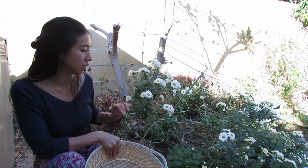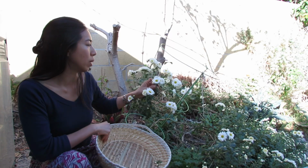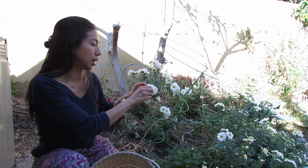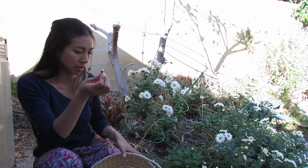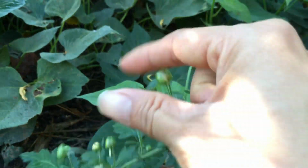I should not be waiting any longer, because the best time to save these flowers is when they're kind of like buds like this. This is when they're most fragrant. They smell the strongest right before they open. So right when you see the petals before they open, that's the best time to collect them.